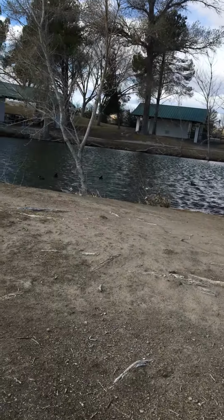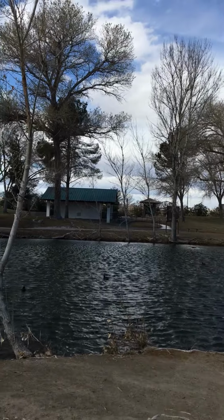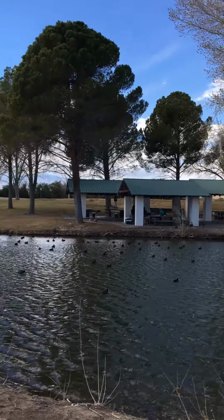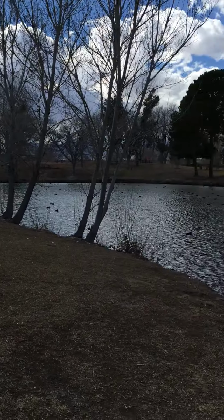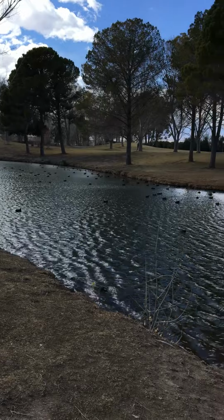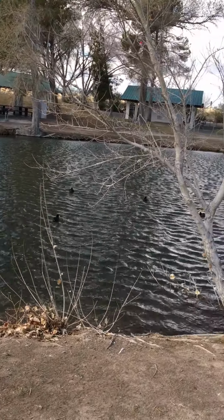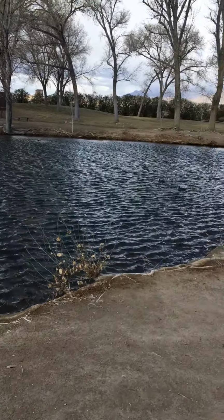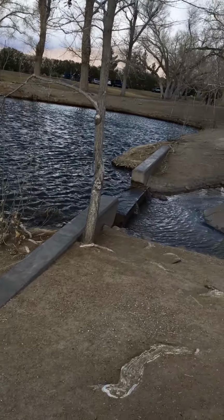Is right here also, so I will come up here. There are bathrooms all around. See, you have people picnicking. But it is a nice pond. And then you have a little waterfall.